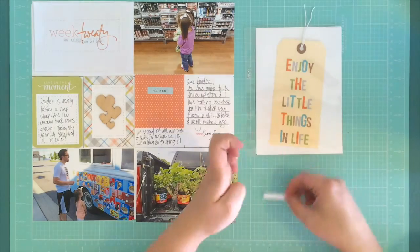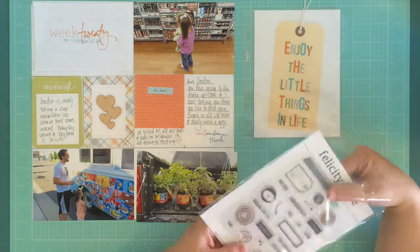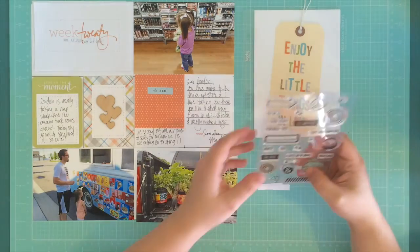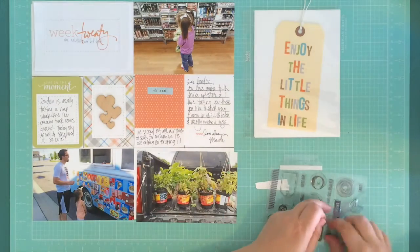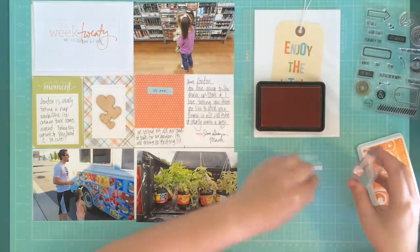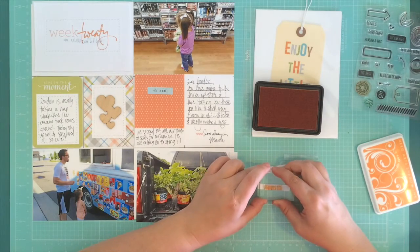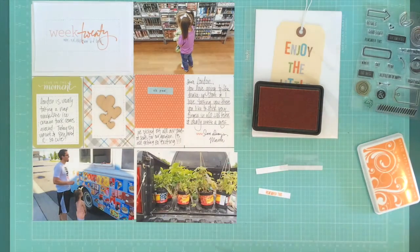But I want to put a little tab on the edge of this. So I'm just using, I don't know what these are called. You get them at an office supply store. But I'm using this stamp set from Felicity Jane, and it had a couple sentiments on there that I thought went well. And I'm using this soft apricot ink from Hero Arts. And then after that, I call this layout done.